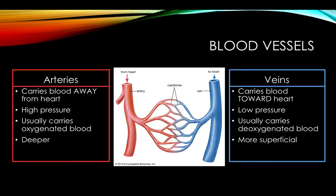Humans have two types of blood vessels, arteries and veins. Arteries are carrying blood away from the heart. Because they're carrying blood away from the heart, they are under high pressure. Arteries typically carry oxygenated blood, with the exception of the pulmonary artery, and arteries are located deeper in the body.